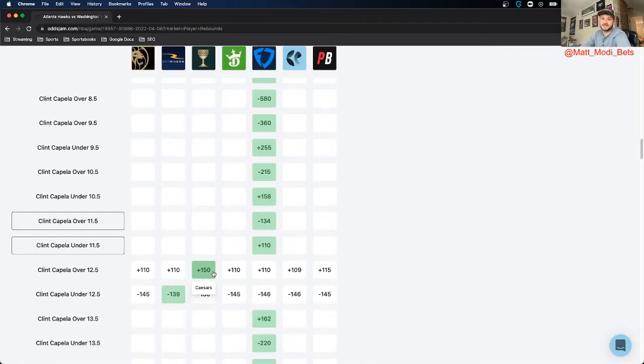And one thing I like to do, there's some people that like to do a little bit more research into their picks. So one thing you can do is just Google fantasy projections. There's a ton of different free websites out there that provide projections, and you can see our daily fantasy sites pricing Clint Capela to go over 12.5. If they are, then this is an even more valuable bet.